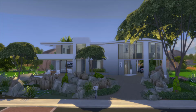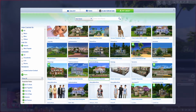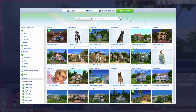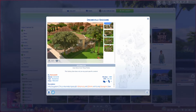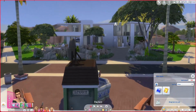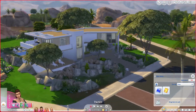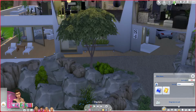So, this is the house, obviously. Let me find it really quick. Should it appear towards the top? This one. Okay, so this is the house. This is Dreamsville. It's got 4 bedrooms, 3 baths. It's by Marlene H20, so it's a little more of a modern house. It's here in Oasis Springs. I said Oasis Landing, Oasis Springs. And yeah, we'll just go ahead and head into the house.